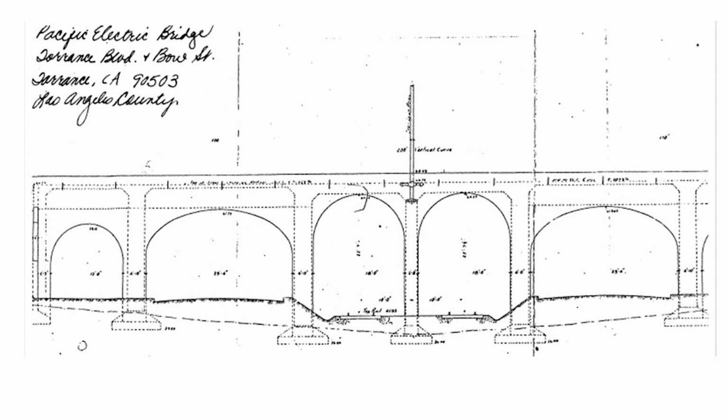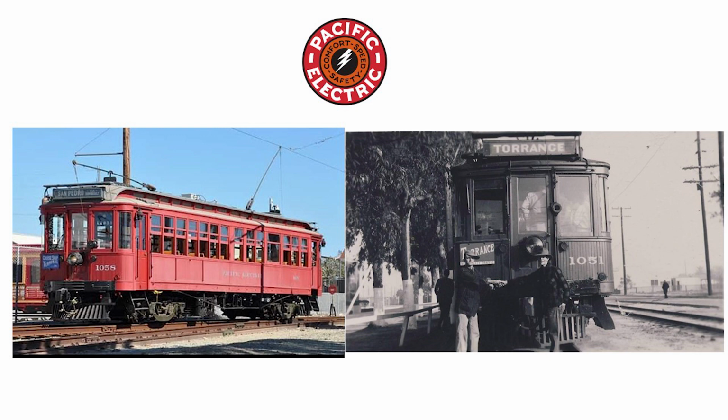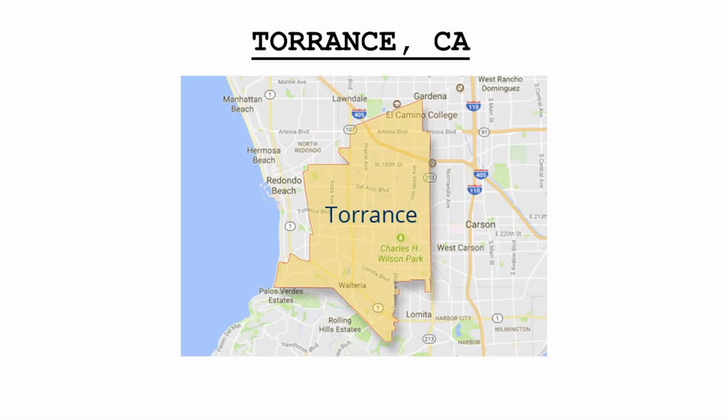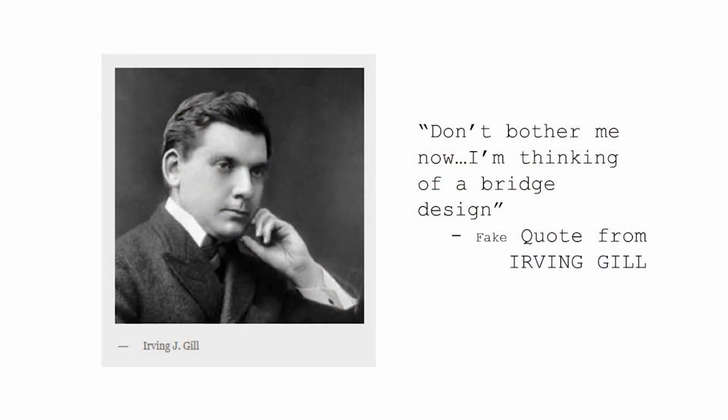And as the name implies, it was used by the Pacific Electric Railway, those famous red cars that were the means of mass transit in the city before their demise in the 1960s. Now, the bridge was planned as part of the original layout of the city, even before there were trains, or residents for that matter. The designer was Irving John Gill.